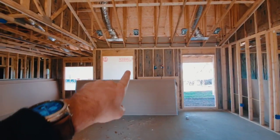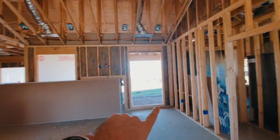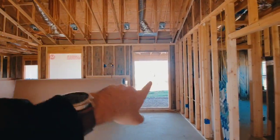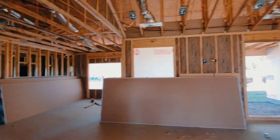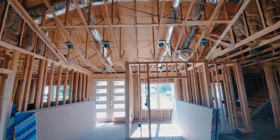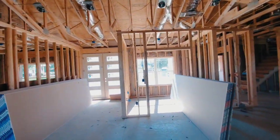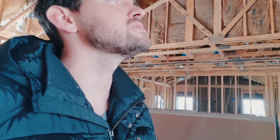Because if you look here, it's centered to this window, this beam. This one is to this beam. This one's almost to the edge, and this one is almost to the edge as well. Not quite. And then on the other side, they fixed it. They did the same thing on this side as well. So there's a lot of little things like that that go into this. But yeah, we're excited.